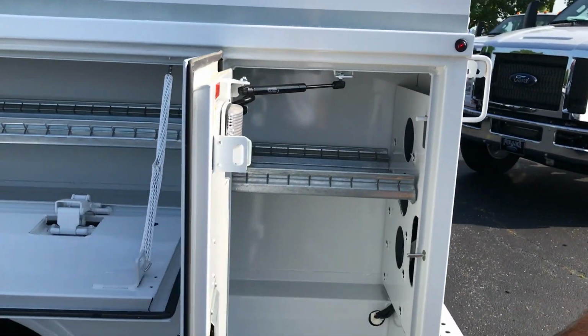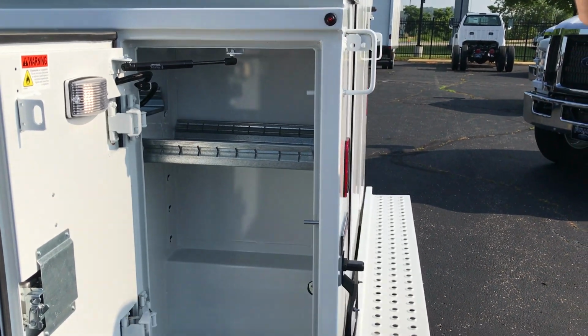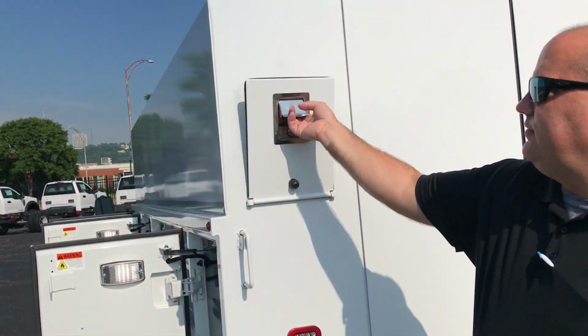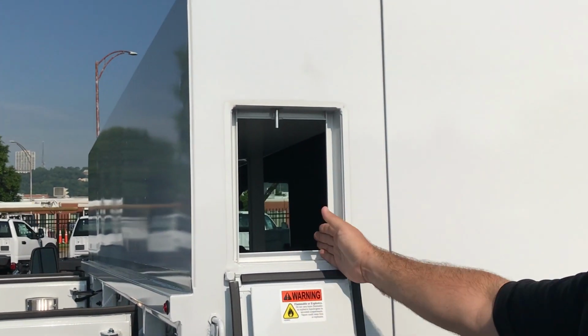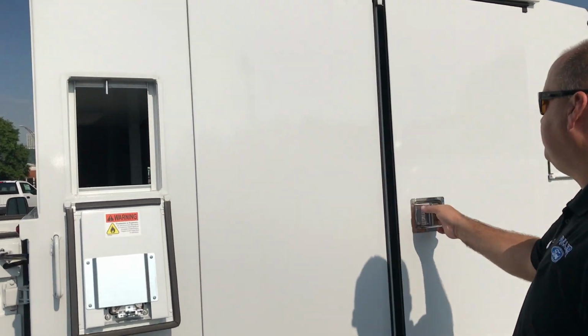This particular one is a single rear wheel. They do make it in a dual rear wheel. They also make it in a tall roof configuration. In the back, we've got pipe doors. Those go all the way to the front, and there's almost 10 feet of space on the inside of the Transit.